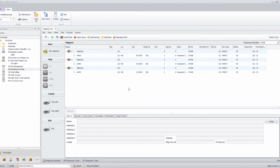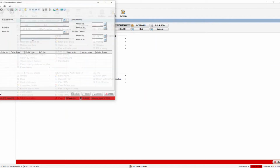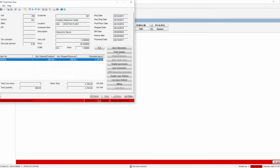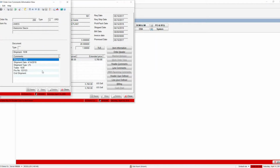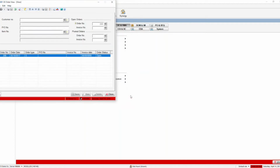Let's take a look at a couple more things. Let's go back into the actual Macola software, and we'll take a look at that specific sales order, just to tie it back. Look for sales order 208. You can see here that it has been confirmed shipped. And if we look at the line item detail, I can actually see the shipment and truck and pro number that are associated with that shipment. So Macola and WiSys shipping are fully integrated.